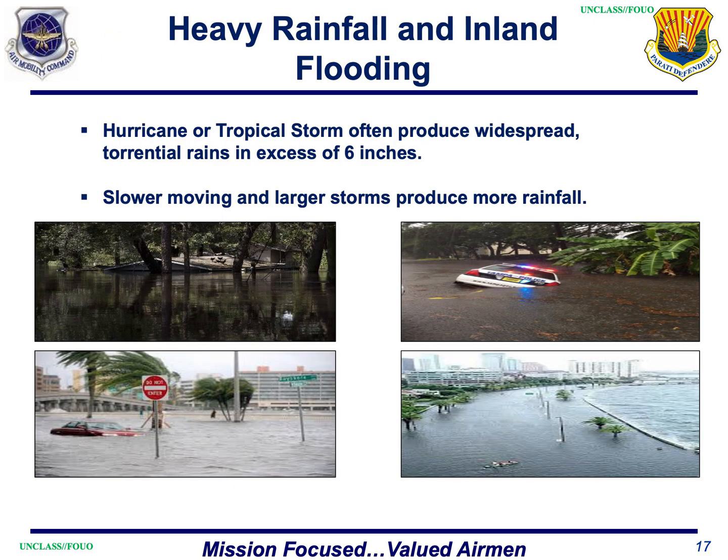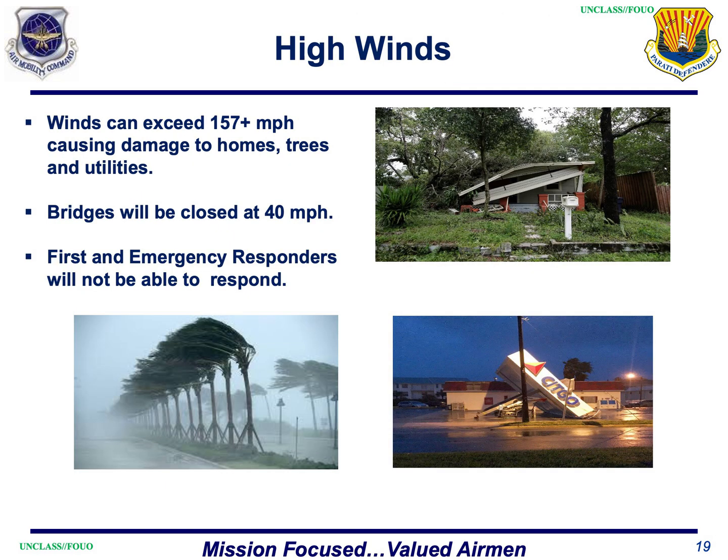Heavy rainfall and inland flooding. Regardless of how far inland you live, flooding can always be a possibility. It is also dependent on the ground elevation, sewer system, and the amount of rainfall received during the storm. High winds. During hurricanes, emergency responders are unable to respond and assist you. Ensure you find a strong structure to stay at during the storm away from the evacuation zones. This is one of the most important planning factors to consider before hurricane season.